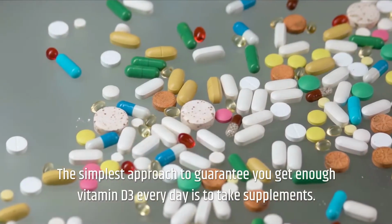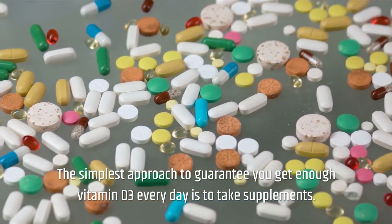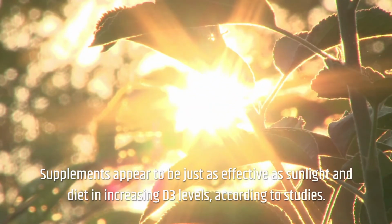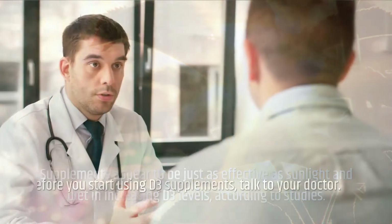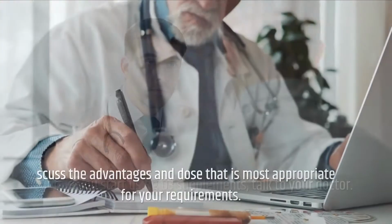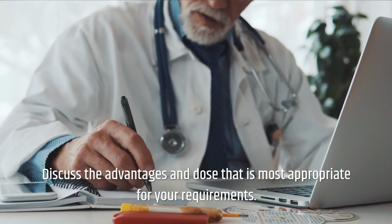Supplements. The simplest approach to guarantee you get enough vitamin D3 every day is to take supplements. Supplements appear to be just as effective as sunlight and diet in increasing D3 levels, according to studies. Before you start using D3 supplements, talk to your doctor. Discuss the advantages and dose that is most appropriate for your requirements.